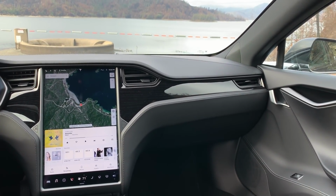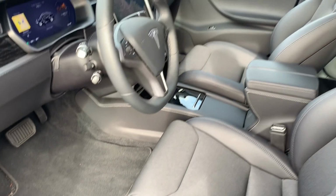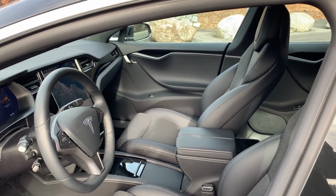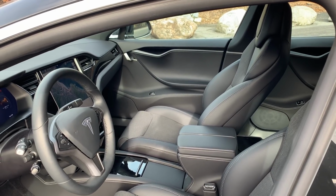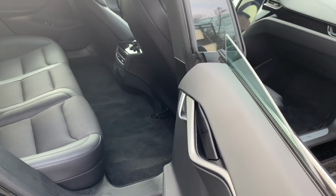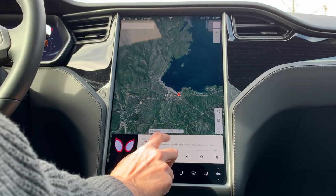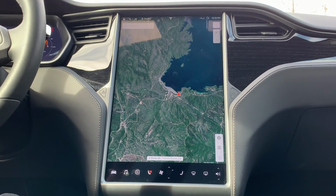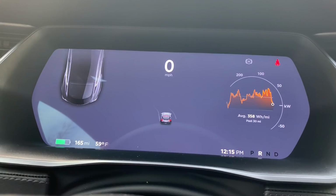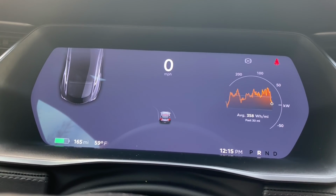Upon getting into this Tesla Model S, my overall impression was that it is a beautiful interior. Despite the fact that this does not have the premium upgrade and has the cloth seats, they're still beautifully designed, and the overall dash is absolutely beautiful as well. What really stands out is that gigantic center console screen, but the other interesting thing is that it also has a screen behind the steering wheel.